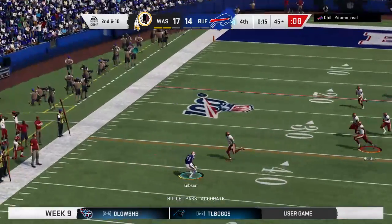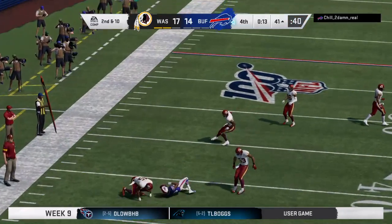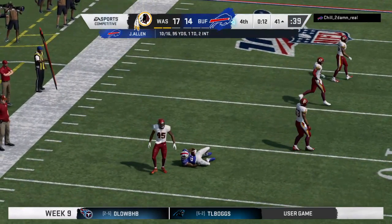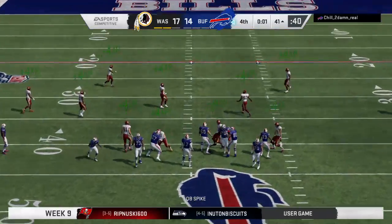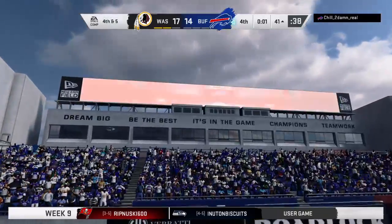Back to throw. Allen. Throwing the out route incomplete. It's Gibson. And he'll go down shy of the 40 at the 41. Just a 5-yard pickup, and it leads to 4th down.